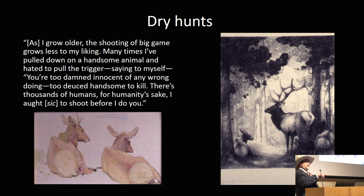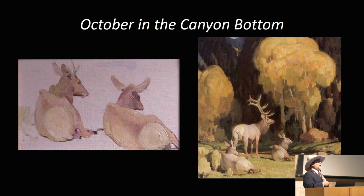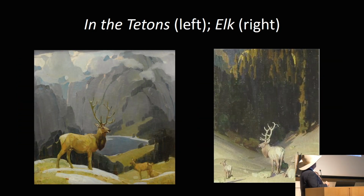And it harkens back to that first sketch he made when he's 11 years old, when he's simply observing nature and not trying to put it as a game animal. So these kinds of sketches turned into some of his finest wildlife work, like October in the Canyon Bottom, in the Tetons on the left, and elk on the right.